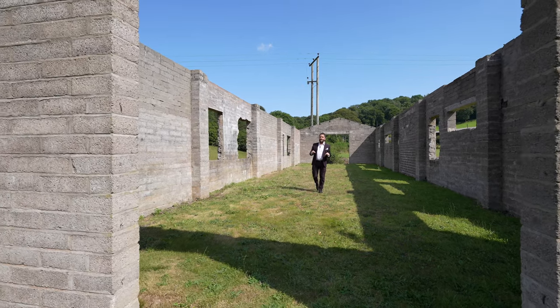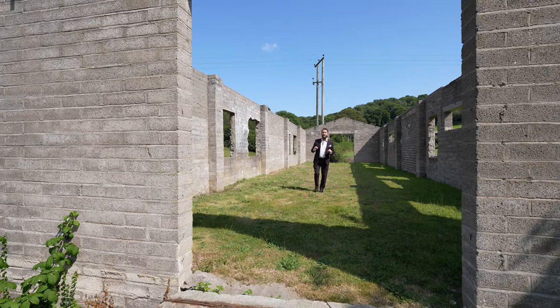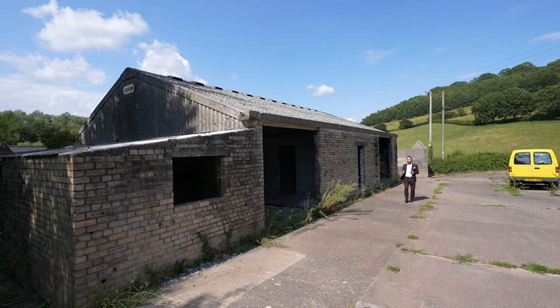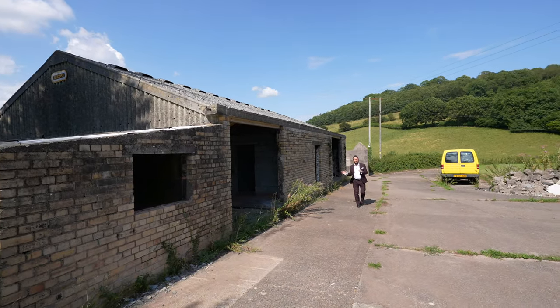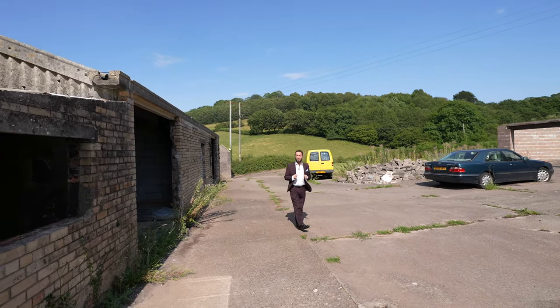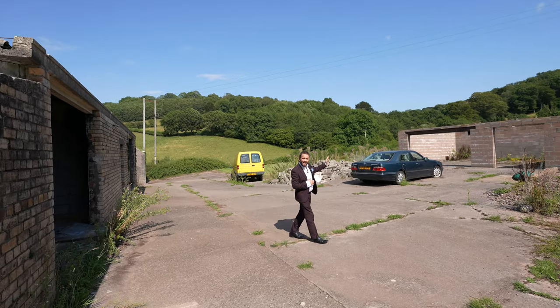There is this one which has planning to be converted into 2 3-bedroom semi-detached holiday lets. The second barn that has planning permission is this one, which can be converted into a 4-bed detached bungalow. This also comprises a much larger garden as well as a detached double garage.